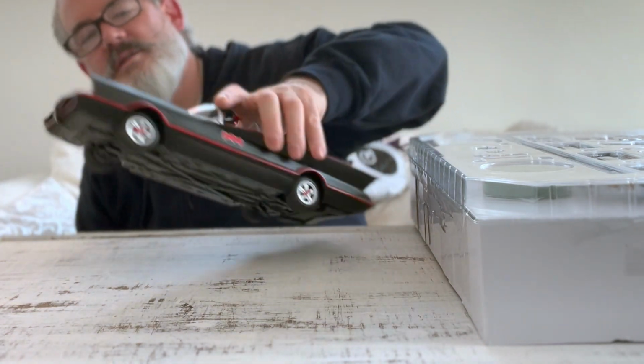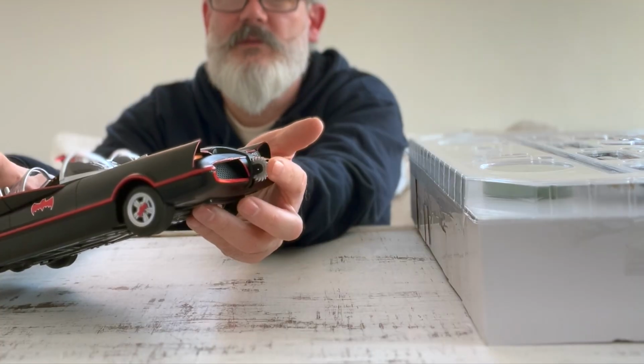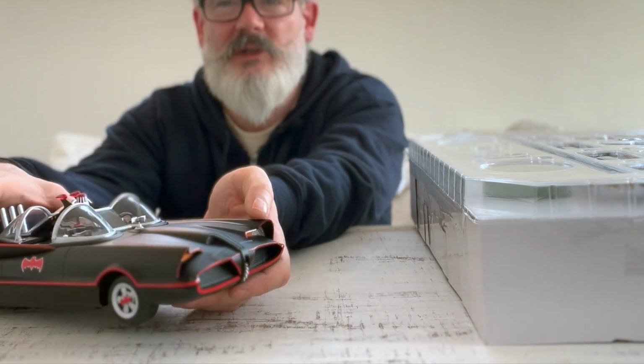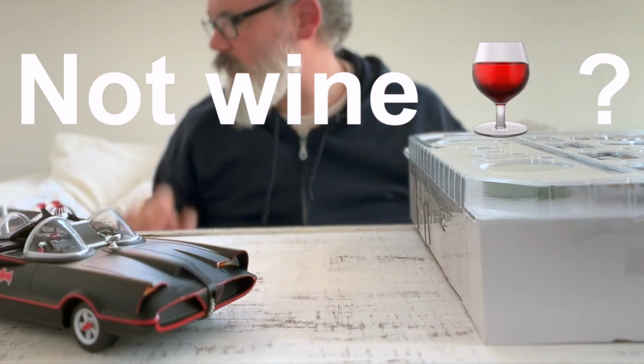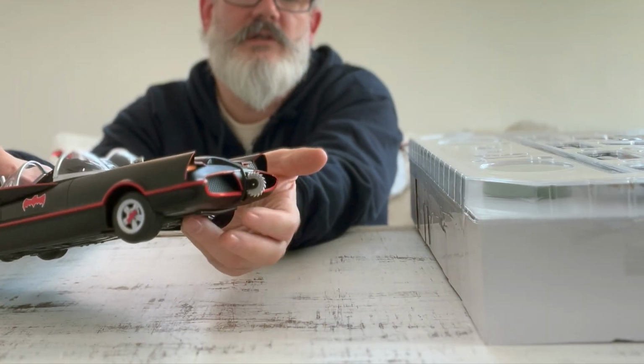Now, I can see it has a tire slasher at the front. Do I press that down to, was that a cable cutter, a rope cutter? I can't remember now. I should know these things. This is what lockdown's done to my brain. Release it? Yes, you do, look at that. Yeah, that's cool.